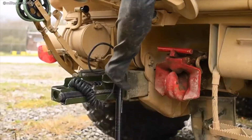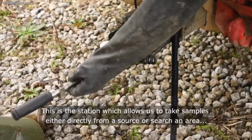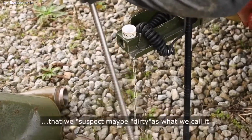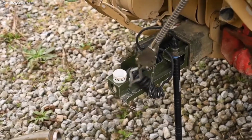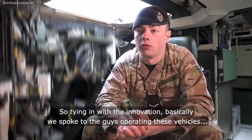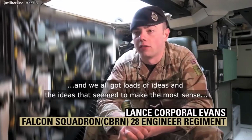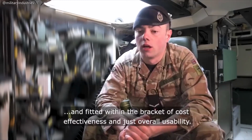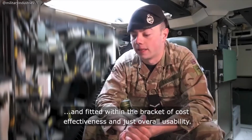This is the station which allows us to take samples, either directly from the source or search an area that we suspect may be dirty, is what we call it. So tying that in with the innovation, basically we spoke to the guys operating these vehicles, and we got loads of ideas. And the ideas that seemed to make the most sense fit within the bracket of effectiveness, cost effectiveness, and just overall usability.